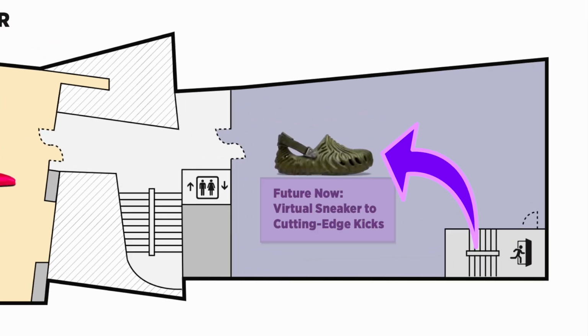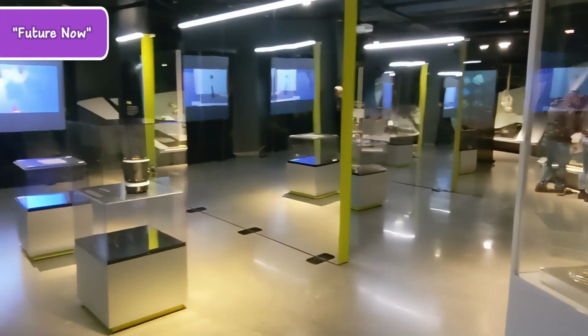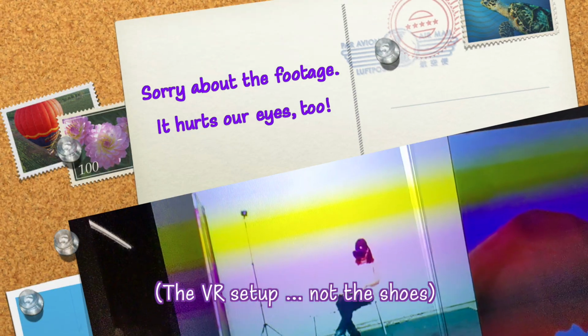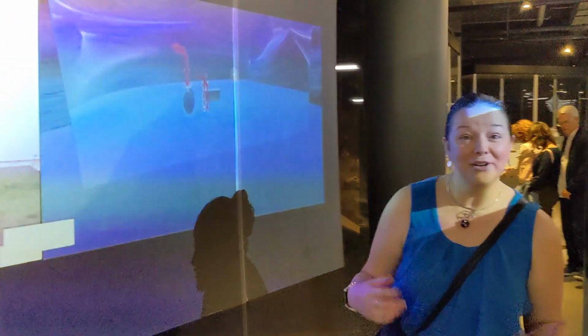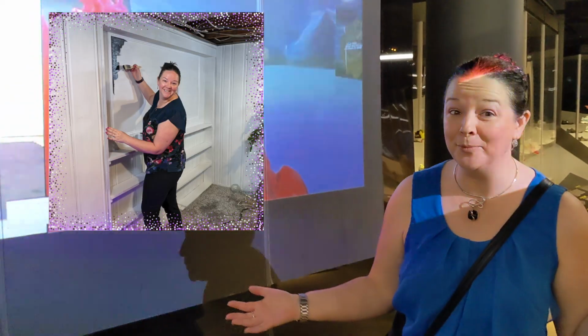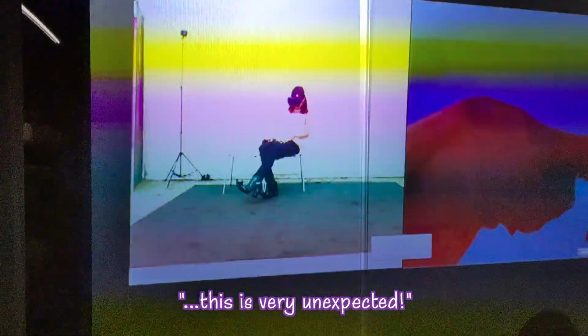So after that exhibit, we wandered along and went up some stairs, and when we walked in, James's attitude changed right away because this exhibit was about futuristic shoes, and one of the first things that they had were VR shoes. Yeah, we have this at home. Well, we do have it, but we changed our VR space to our YouTube studio space. Oh, this is very unexpected.